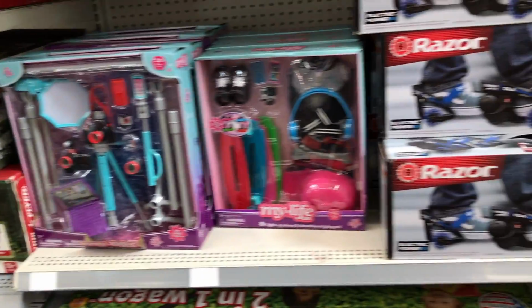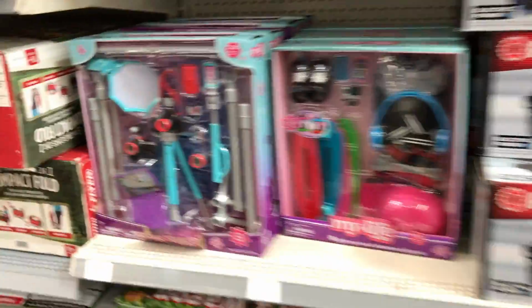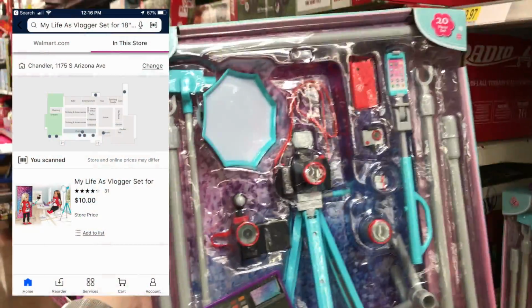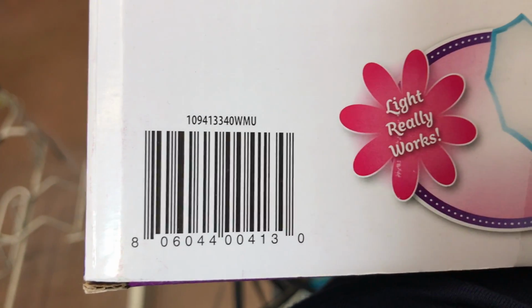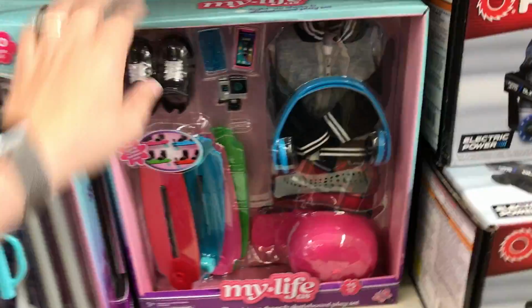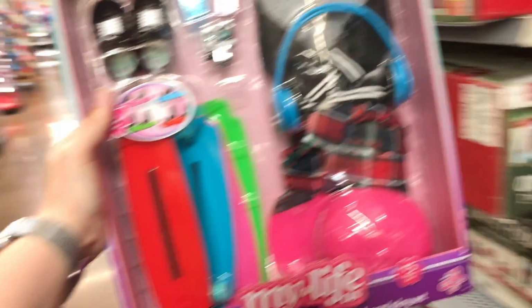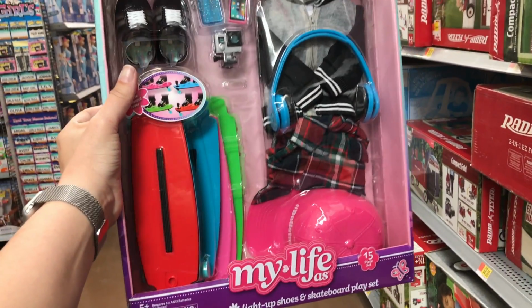Here is a little bit of this My Life doll stuff, kind of just thrown in with this stuff. So this vlogger set is actually coming up 10. I know they were like 20 around the holiday season. You might find it cheaper in your store. And then this one says light up shoes and skateboard set. I don't know what the original price was because I don't remember seeing this one, but this one's coming up 5.